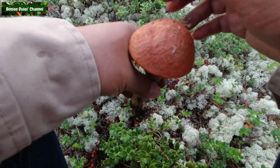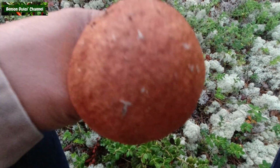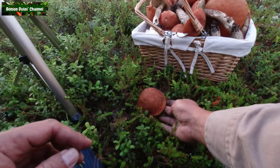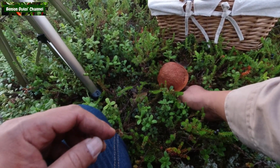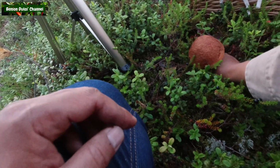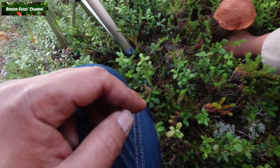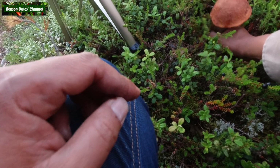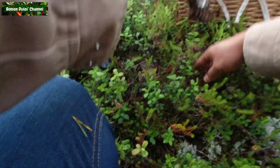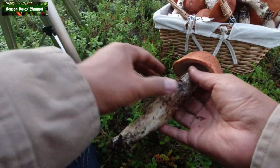So beautiful. It looks like a bread. Looks like a bread roll. And the nature is giving me continuous food. My goodness. So amazing. This place is perfect for picking mushroom. It's quite long. That's quite long stem. Wow. This is so beautiful.